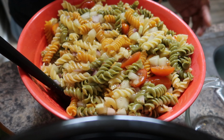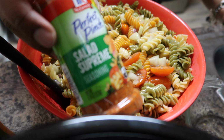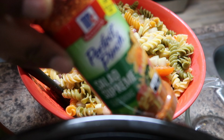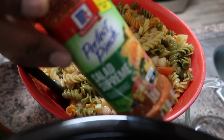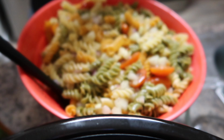Now the secret ingredient, for y'all who don't know, if you didn't grow up in a Black household, get you some of this, please. Salad Supreme, get you some. I'm trying to zoom in so y'all can really get into it. Come on, zoom. Get y'all some Salad Supreme. This is gonna save y'all's pasta salad, I promise you.